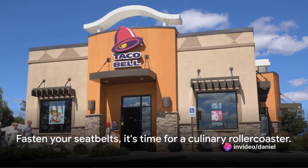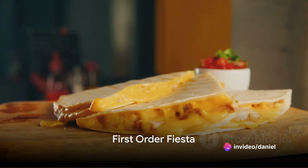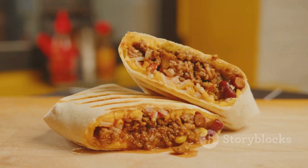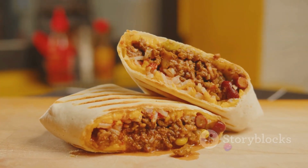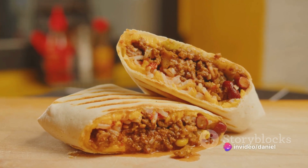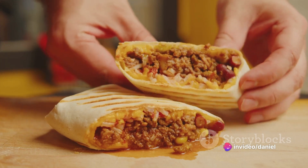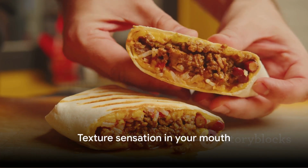Fasten your seatbelts. It's time for a culinary roller coaster. The engine's running and we're up to the drive-through window, ready for our first order. We're kicking off this taste sensation with the Crunchwrap Supreme. Imagine a hexagonal package of delight with layers of seasoned beef, nacho cheese sauce, and a crispy tostada shell, all wrapped up in a soft, warm tortilla. It's a texture party in your mouth, that's for sure.